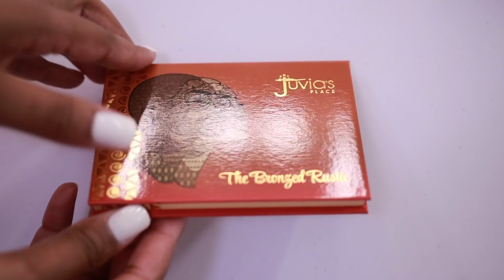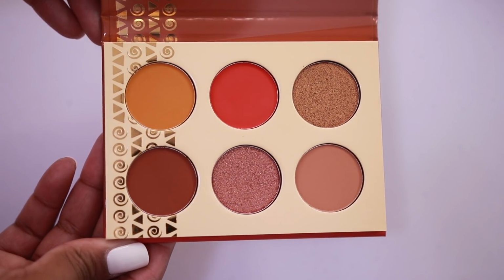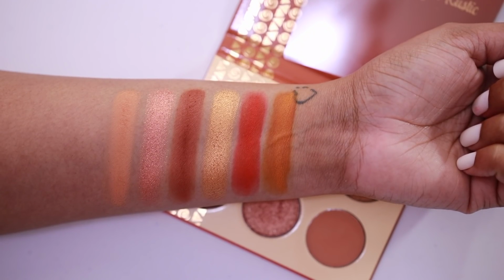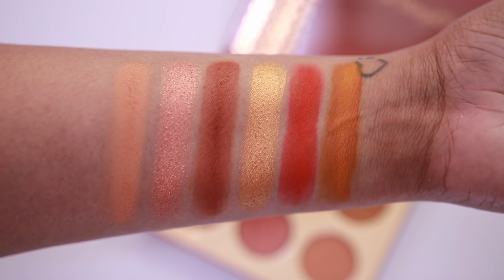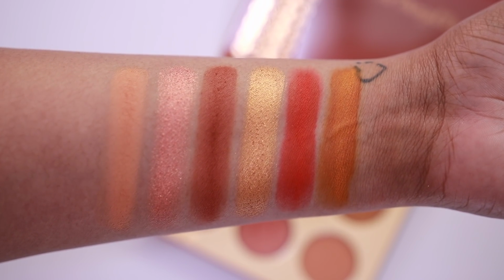Alright, now let's go ahead and move on to the Bronze Rustic eyeshadow palette, which has 6 shades included. We have 4 mattes and 2 shimmery shades. We have a mustard orangey yellow followed by like a bright raspberry pink. And then we have 2 brownie shades. One is more on the medium tone brown side. One is a little bit deeper and that one has a little bit more of a pinky undertone. Then we have a golden bronze shade and more of a pinky peachy bronze shimmer.